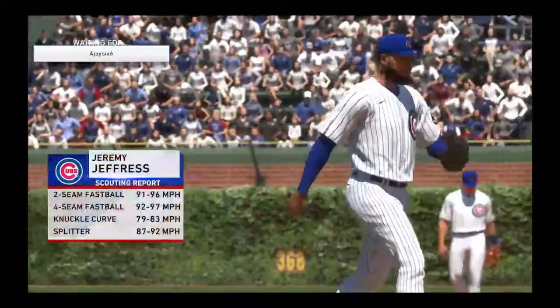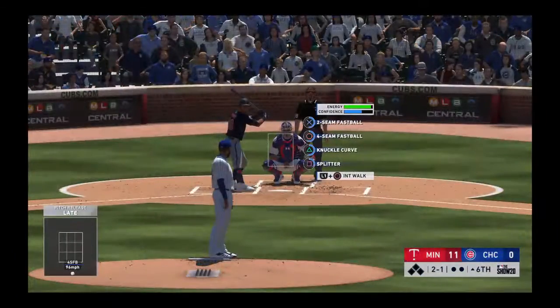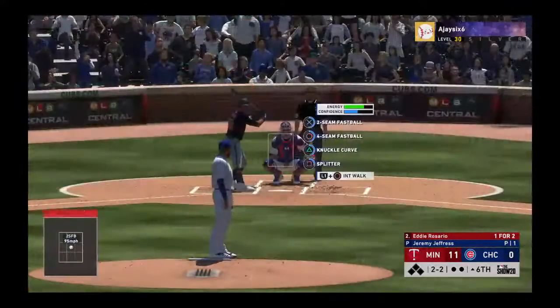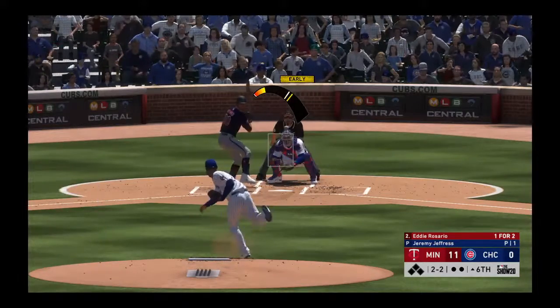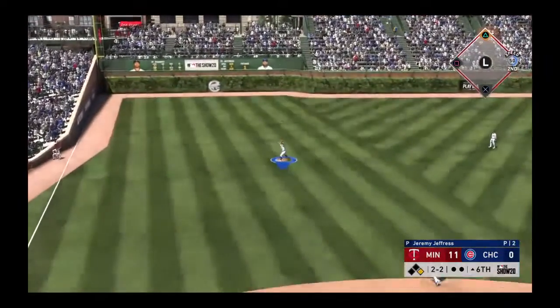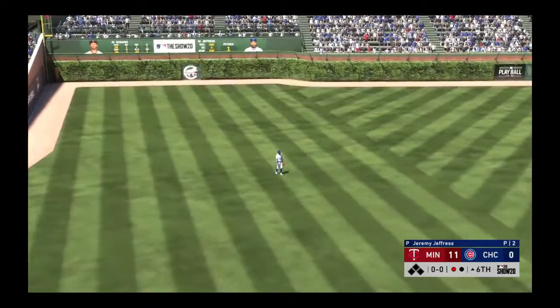Jeremy Jeffress takes over on the mound here with nobody out in the 6th inning. The Chicago Cubs, number 24, Jeremy. Seared down the first baseline, but this will wind up a foul ball. 2-2. Skied in the air to straightaway left. Schwarber comes in a few steps as he hauls it in for the first out.